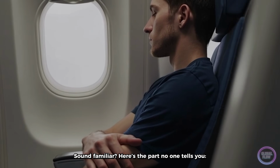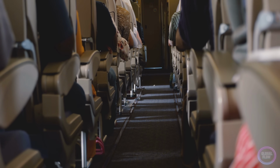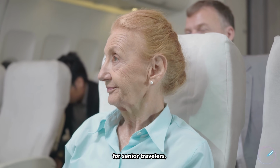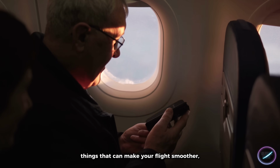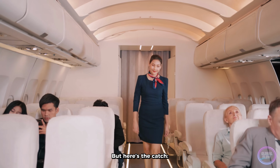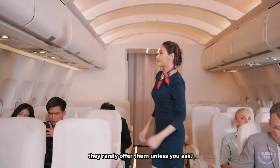Sound familiar? Here's the part no one tells you. It didn't have to be this hard. Airlines actually offer a lot of free services for senior travelers, things that can make your flight smoother, safer, and way more comfortable. But here's the catch. They rarely offer them unless you ask.